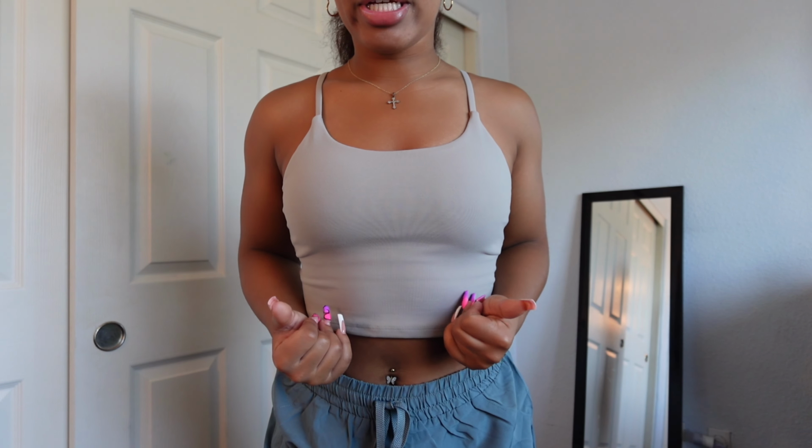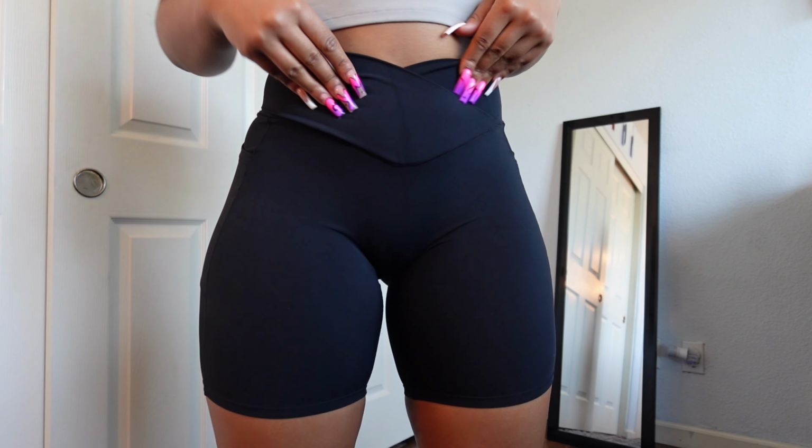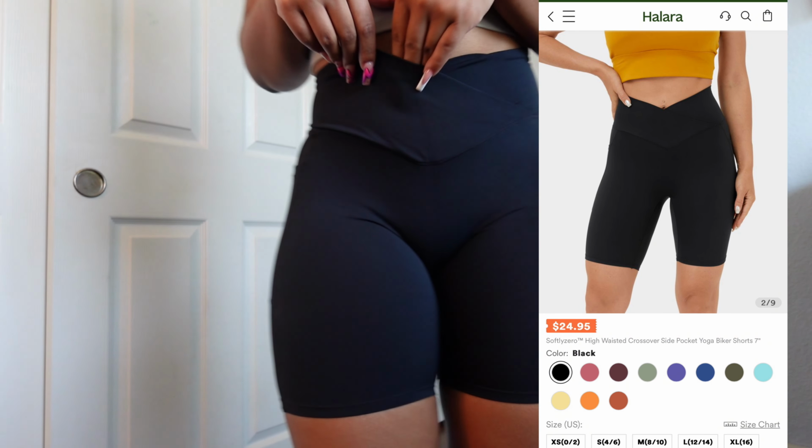It feels comfortable. I like how supporting it is. It just looks nice, what's going on around here. This is really pretty. I'll definitely go and get this in the different colors because it comes in more than one color. Okay, now we have these high-waisted crossover slide yoga pocket bike shorts.